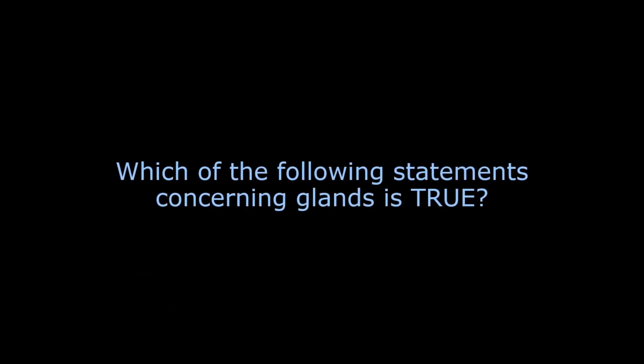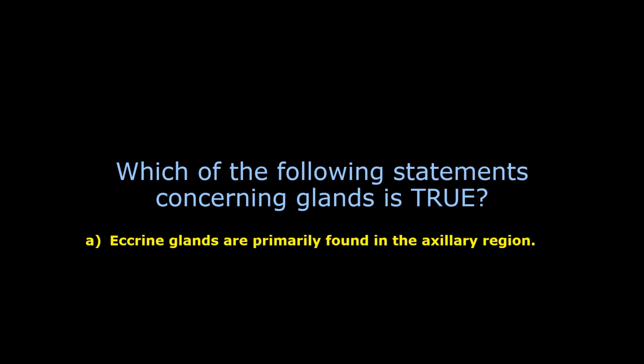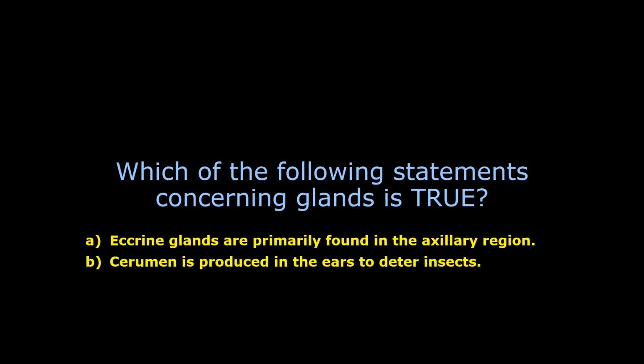Which of the following statements concerning glands is true? Let's just play the false, false, true game again. Eccrine glands are primarily found in the axillary region. No, eccrine glands are true sweat glands, and they're found a lot in, let's say, the forehead, palms of the hands, and axillary, but they're not primarily found axillary, so that's not true. Cerumen, we just mentioned it, is produced in the ears to deter insects. Well, that is all true. Everything about that's true, so let's hold that thought.